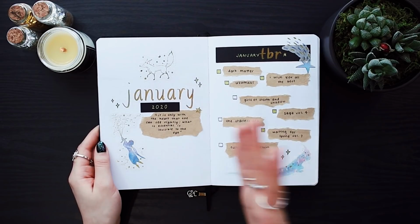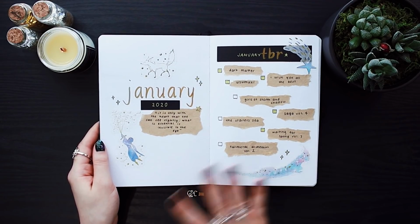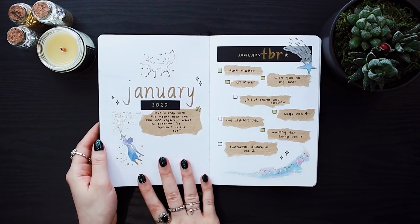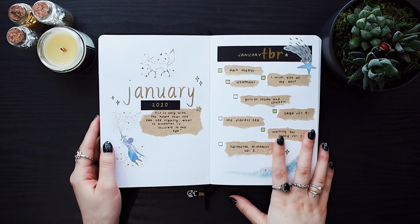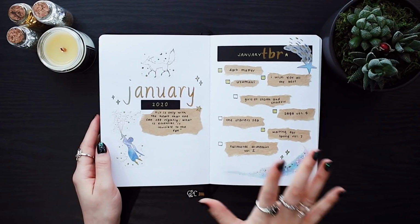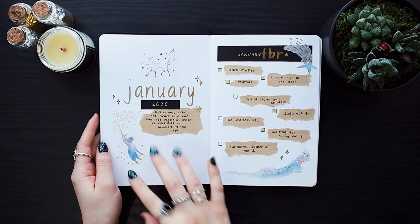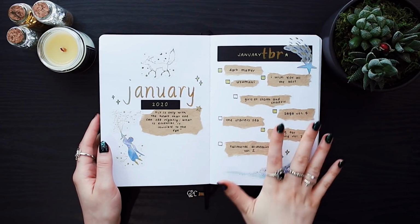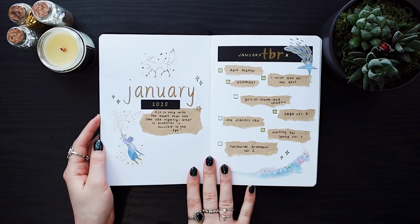Okay, so now we're on to the monthly spreads. Every month I do the same format. So basically I have the title page. In January I did a Little Prince theme. This is one of my favorite themes that I did. I just love the simplicity and just the vibes. Also, I will leave my Plan With Me playlist linked below because I do film me setting up these spreads every month. So if you're curious, check that out. But anyway, January, Little Prince theme.